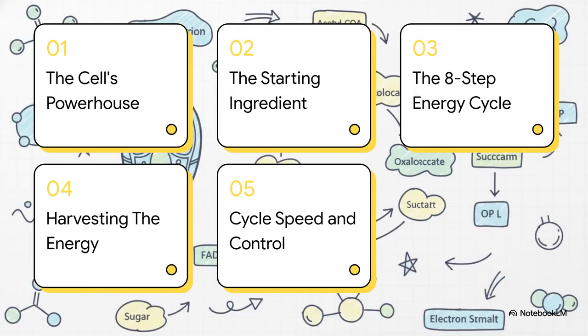So here's the game plan. We'll start by finding our location inside the cell, then we'll meet the key molecule that kicks everything off. After that, we'll walk through the entire 8-step assembly line, count up all the energy we've made, and finally, see how your body cleverly manages the whole operation.